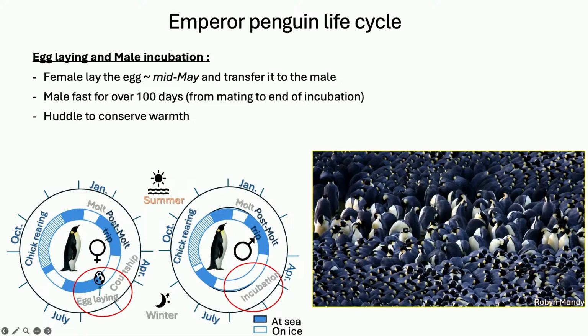The total period from the courtship to the hatch of the egg is over 100 days, and the male will fast over this period. And while it's winter, when they are hit by some snowstorm or very rough cold, they will huddle to conserve their warmth.